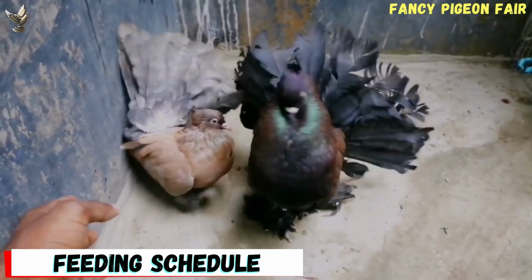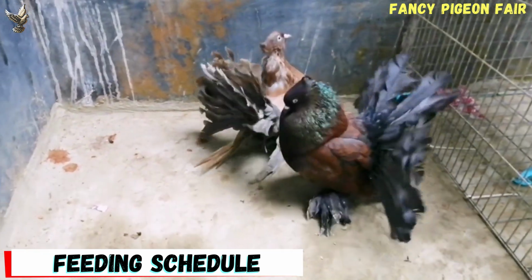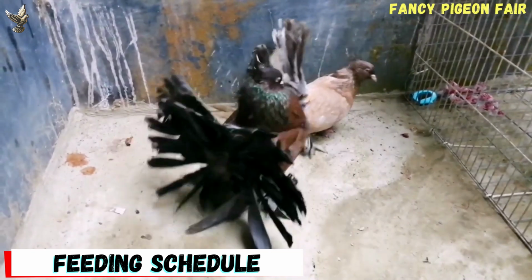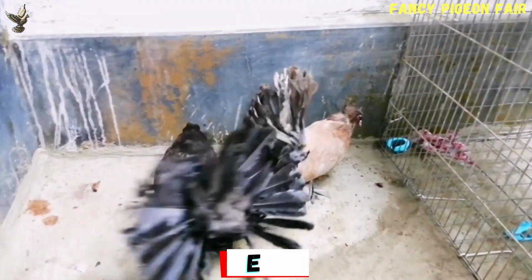Feeding schedule. It is important to establish a feeding schedule for your Fantail pigeons. Offer the pigeon feed and water in the morning and again in the evening. You can also provide treats and supplements throughout the day.